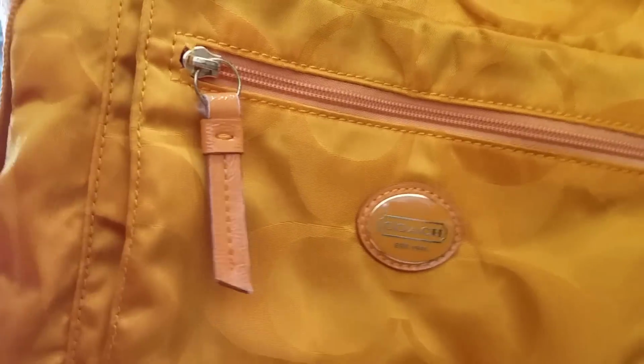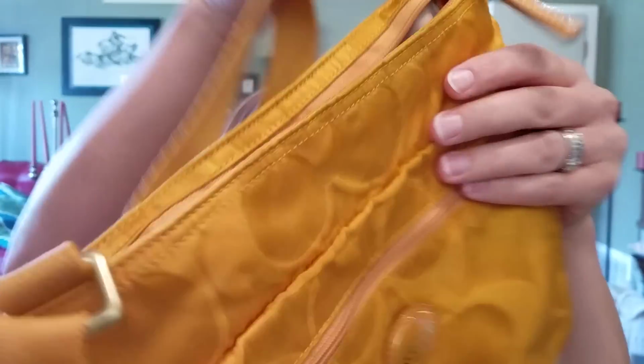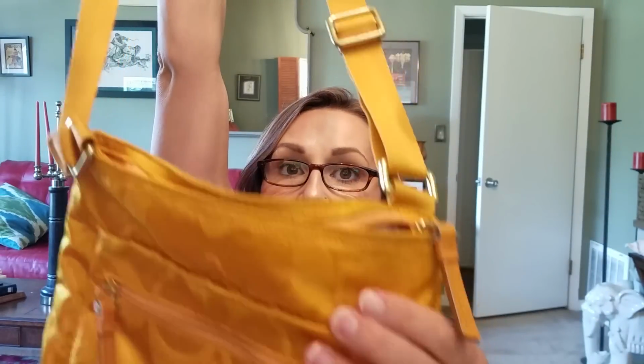It looks brand new, save for the strap. And I'll show you the strap in a minute. But this was the part that was so disgusting. And it's a little crossbody. The only thing is, it doesn't have the hang tag. And it makes me so mad.